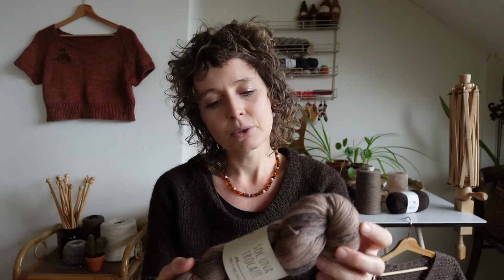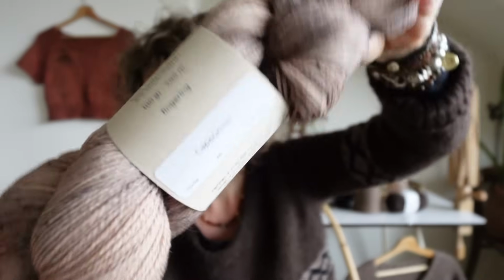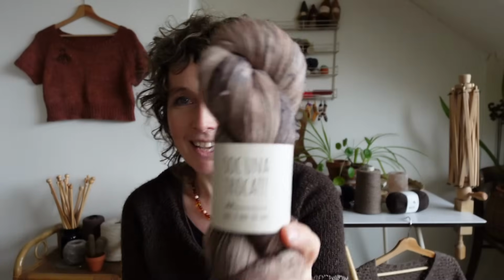She works with all the good yarns. She really wants to have it local and created under good circumstances. And this is Soc Una Troca, yarns to make you happy, and it is 100% merino, non-superwash, 100 gram, 400 meters, and it's in the colorway Cappuccino. It was very hard to choose a lovely color because there were so many lovely colors. I tried to go a little bit out of my comfort zone. It's still brown.